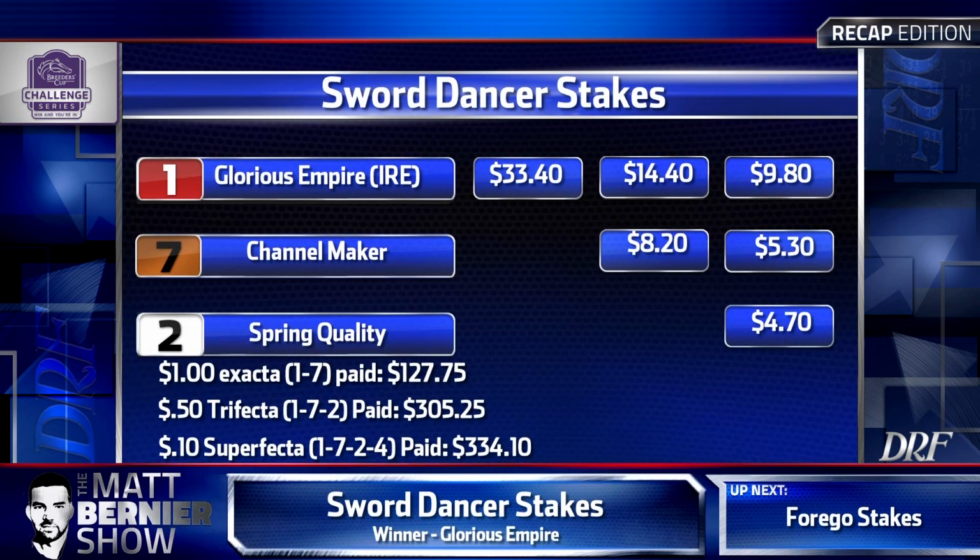Let's take a look at Glorious Empire a little bit further, shall we? 9 for 23 lifetime, over $850,000 in career earnings, owned by Matthew Shera. Trained by Chuck Lawrence, bred by Patrick Grogan in Ireland, ridden to victory, brilliantly handled on the front end by Julian Leparoux. You see the pedigree at the bottom of the horse card. He's by Holy Roman Emperor out of a mare named Humble and Proud.